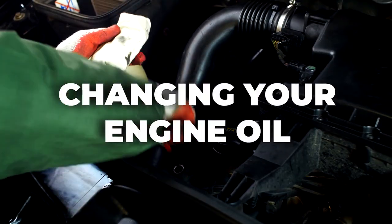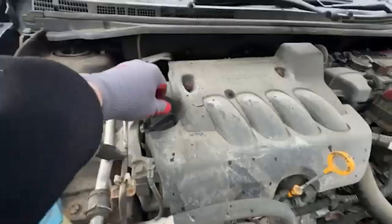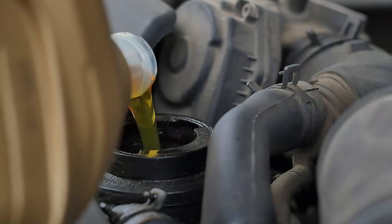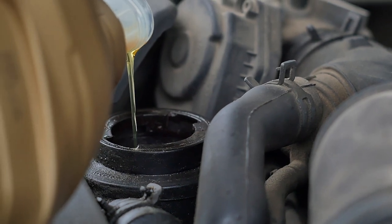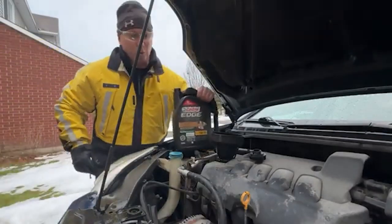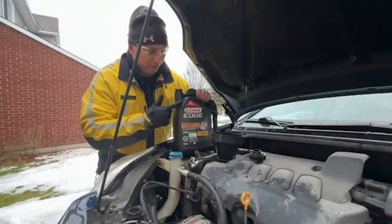Next, let's talk about changing your engine oil. We all know oil changes are important, but did you realize that using the wrong type of oil can really hinder your engine's performance? Some drivers choose thicker oil, thinking it gives better protection, but it can actually slow down engine movement and decrease efficiency. Always use the oil grade recommended by your vehicle's manufacturer since it's tailored specifically for your engine's needs.